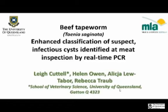I'm going to talk about the development of a real-time PCR that we developed in order to enhance the classification of the infectious cysts of beef tapeworm at meat inspection. Don't panic, I'm not going to talk too much about the technical issues of the real-time PCR. I've kept it clean and simple for you. But I'm going to spend some of the time talking about how inspection is currently done in Australia, the reforms that are taking place at the moment, and how we can use molecular diagnostic tools to help improve food safety outcomes for consumers.